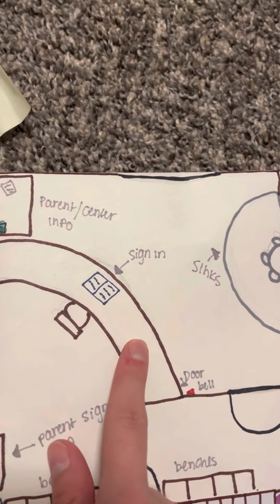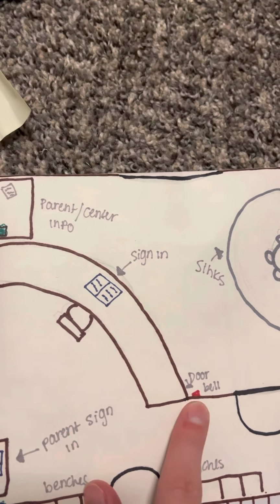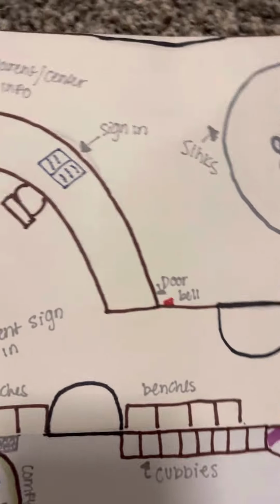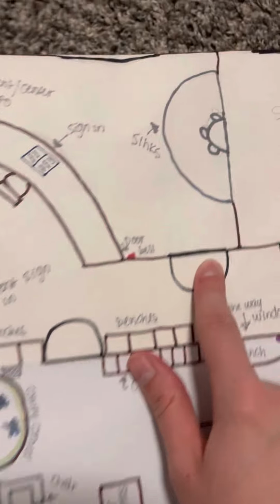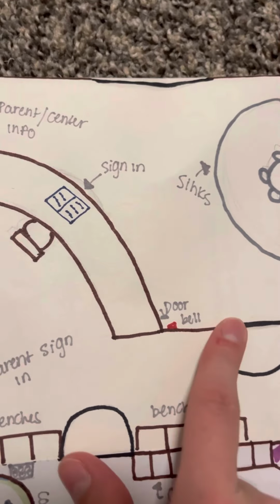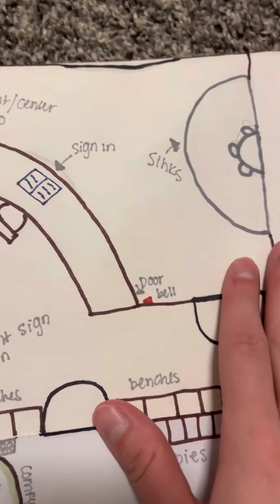And then you're going to either ring this doorbell if the receptionist is gone, or if she's there, she's going to buzz you in. And that's the key. You're going to need to be buzzed in. This door is locked. So you can leave, but you can't come in unless you are allowed access into it.